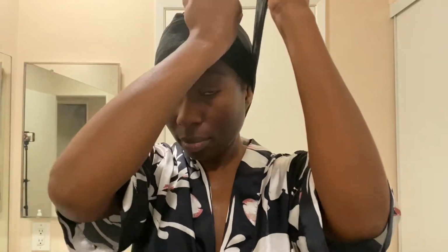spa headband, which I absolutely love. I love the fact that it protects my hairline from any water, from makeup. I love using it when I'm working out. I love using it when I'm steaming my face. It's so beneficial because I cannot stand when my hairline gets wet after laying down my baby hair, and I can't stand when makeup gets into my hairline after beating my face in.